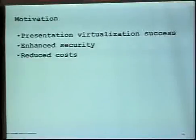Reduce costs. Whether or not you reduce the cost here depends on how many of these things you deploy. If you're a small shop, you're not going to see a huge amount of reduced costs. In fact, this will probably cost you more money to operate this way.